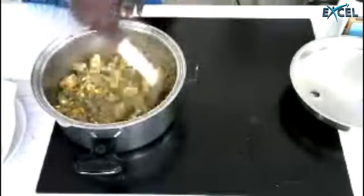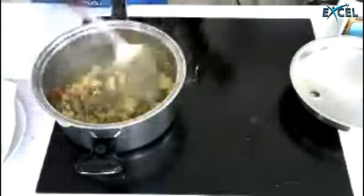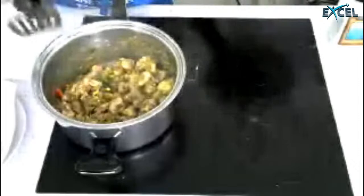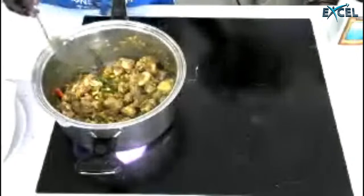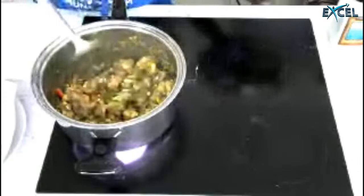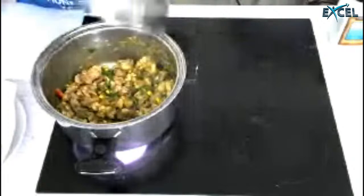So here I have sweet corn. I have leek, spring onions, green pepper. Then I have my scotch bonnet, 2 different colors, the red and the yellow one. Then I have here cajun spice, whole oregano, and sea salt to taste, and also shrimp is in here. So we are going to cover this and allow this to continue to simmer for another 3 minutes.